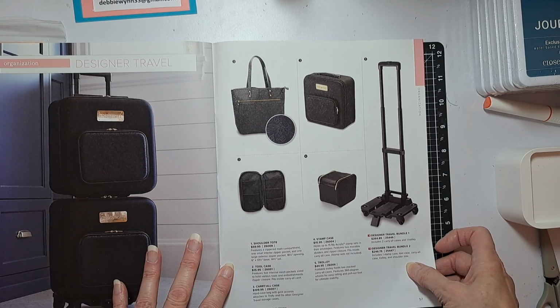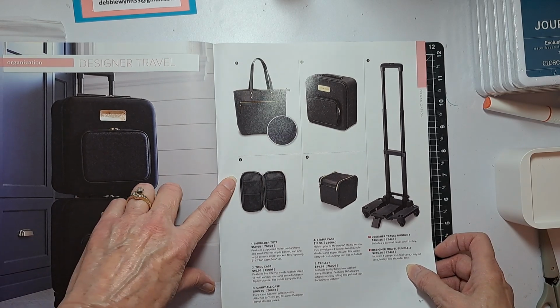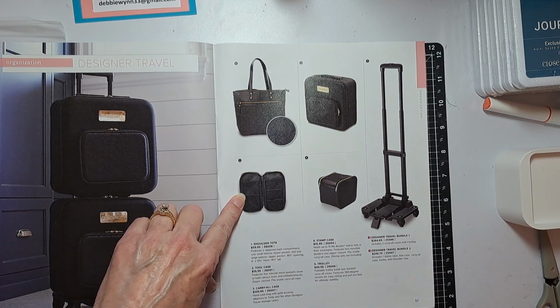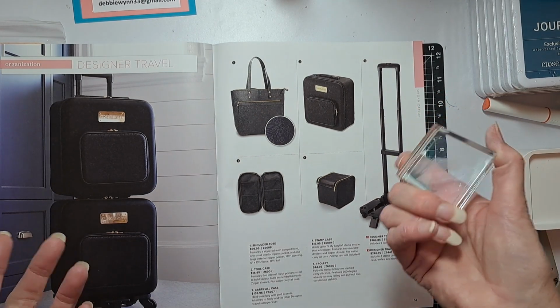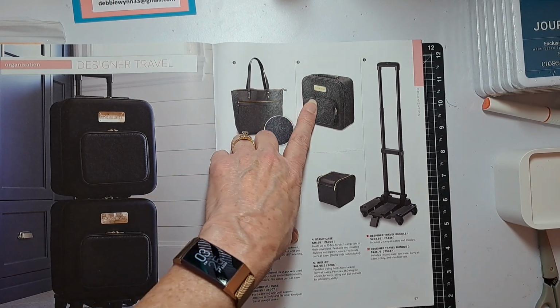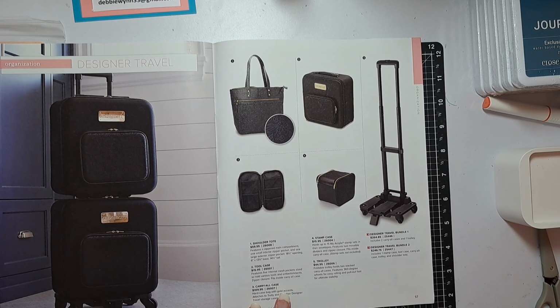Then we have our tool case, which holds your tools. You can put your blocks in there, or whatever tool you want. Next we have our carry case. Then next we have our stamp case. Put all your stamps in there.